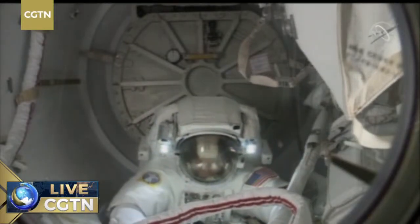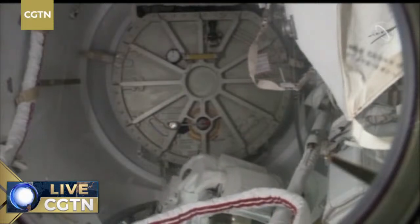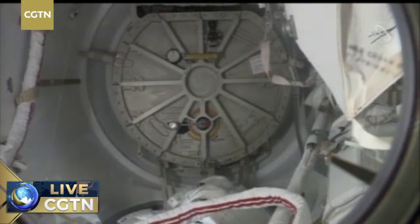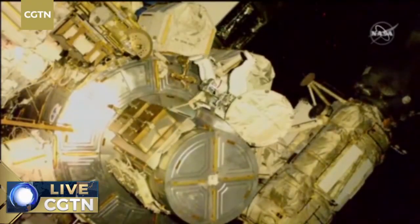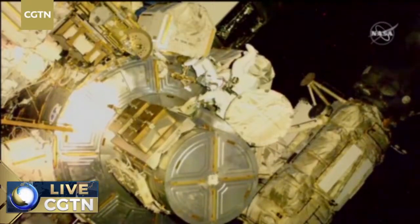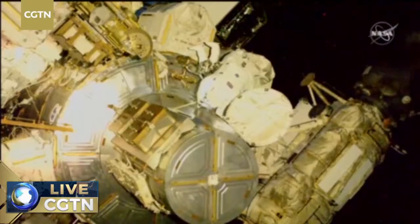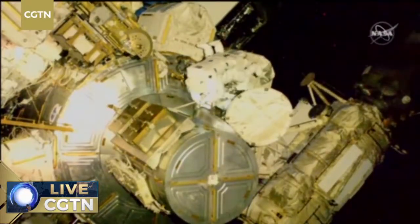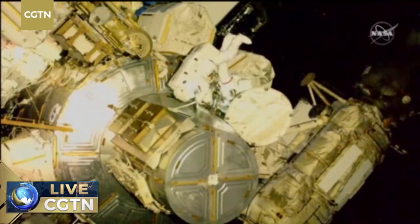This view of Mike Hopkins egressing the Quest airlock, coming from the inside of the equipment lock portion, and the camera we saw Soichi Noguchi setting up earlier. Already outside the hatch, he is joining NASA's Victor Glover. You'll be able to tell them apart today by the stripes on their spacesuits. Hopkins is wearing an unmarked suit. Meanwhile, Victor Glover will have red rings around the legs of his spacesuit.